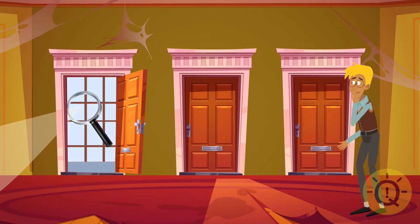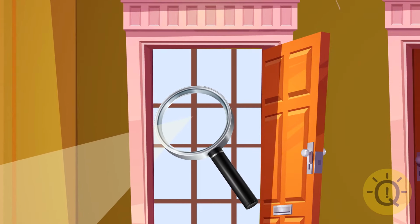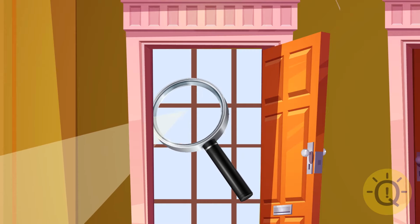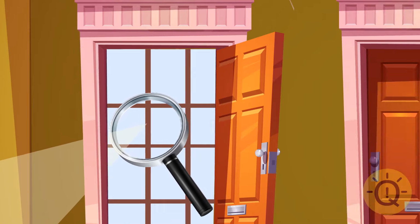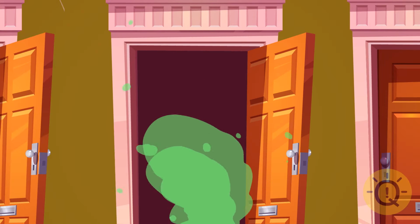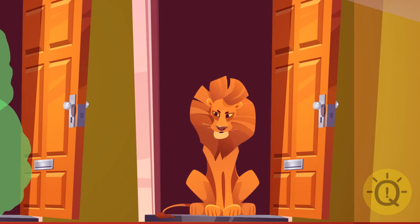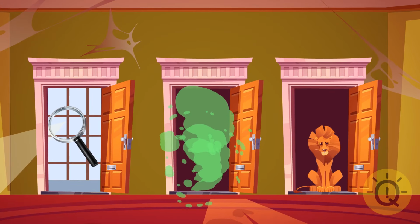The windows and floor of the room behind the first door were made entirely of the magnifying glass, which meant that sunlight burned anyone who entered. The second door hid a room filled with toxic gas. And behind the third door, there was a hungry lion. Which door should Atlas choose to escape?